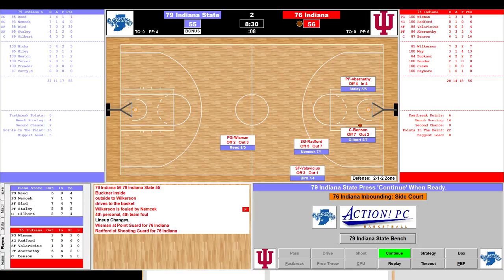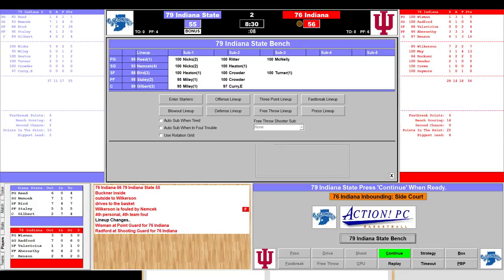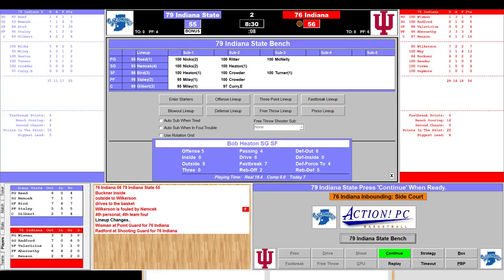Here comes some lineup changes for the Hoosiers. Wiseman in at point guard and Radford in at shooting guard for the 76 Indiana Hoosiers. And let's take a look at the Sycamores. Reed's at 85% stamina. He's going to come out of the game. And we're going to go with... we need someone who's a good passer. Rod McNeely will come in at point guard.